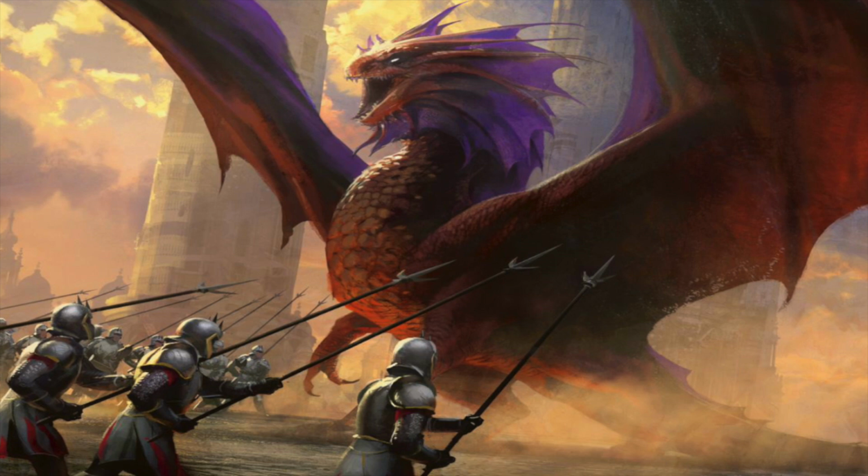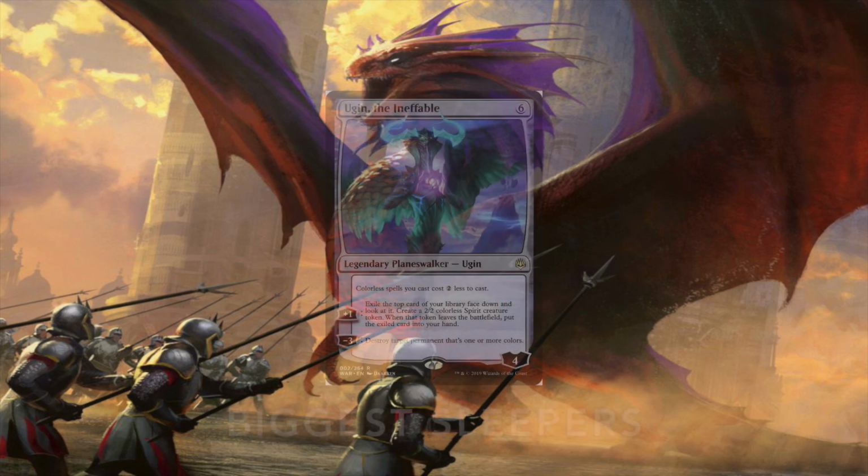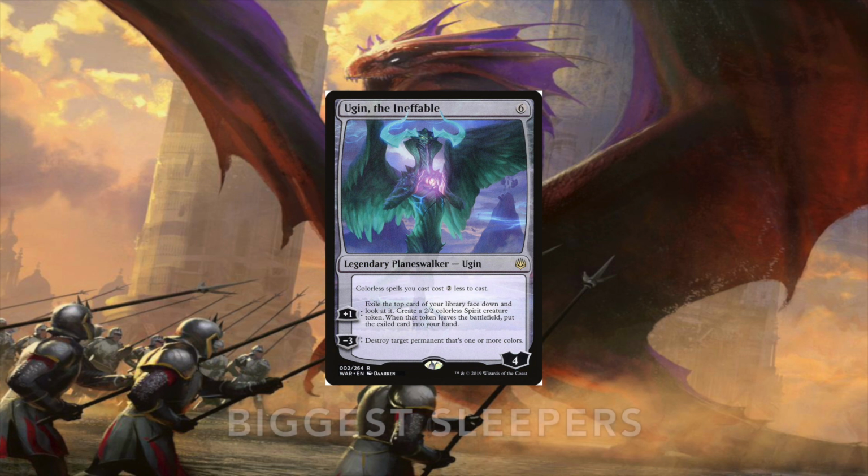Right. The first one I'd like to talk about is the card that we spoke briefly about a few weeks ago. It's Ugin the Ineffable. It's just such a great Magic card. It destroys target permanent that's one or more colors, so it can fit into lots of decks, as that's enchantment removal for colors that don't have enchantment removal. Which is very, very strong.